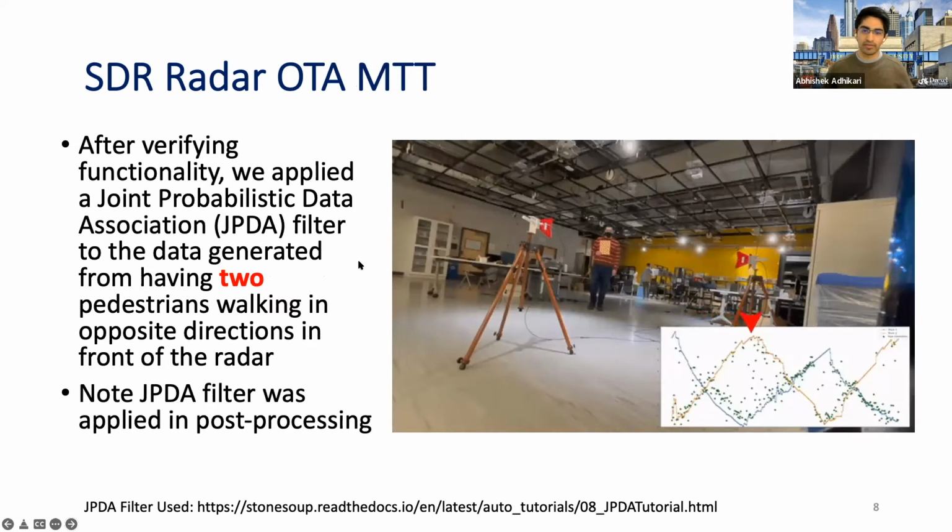So now that we verified that the SDR works as a radar, we wanted to add a different target to the environment. So we have a second pedestrian moving in the opposite direction. And you'll notice these pedestrians are holding an object. This object is actually a copper plate that has a high RCS value. It's to be able to have some more detections, especially at the further distances. Since this isn't a perfect environment, there's a lot of interference from metal objects in the lab. This kind of helps solve that problem.